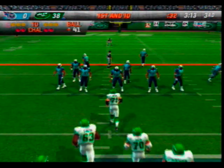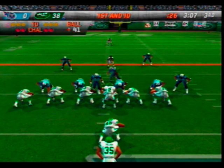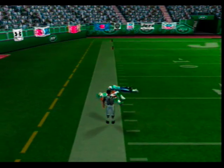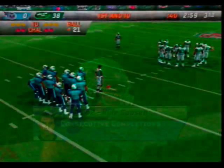First and 10, ball on the 41-yard line. Out of the eye formation. Let's go, one deep. The rush is on. Throws it. Kelly is there on the stop at the 21. He's made some good throws and is now over 200 yards for the game.